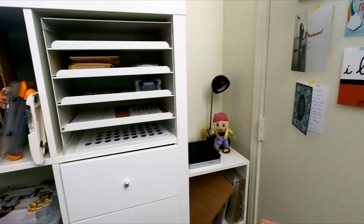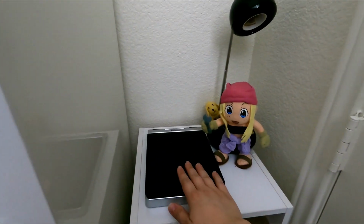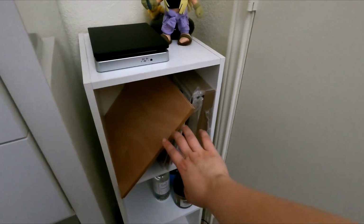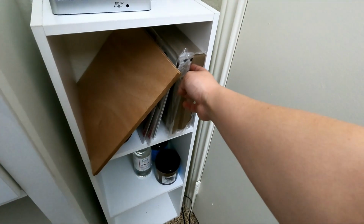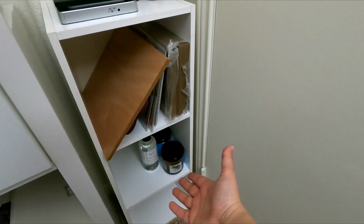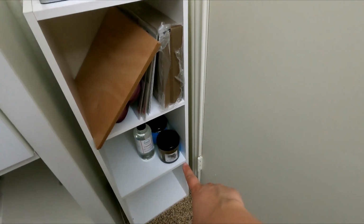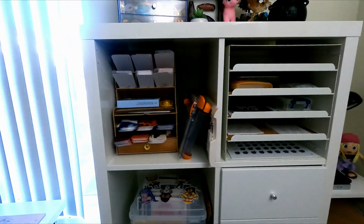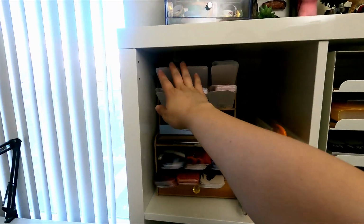Ta-da! And then we have the Darth Vader lamp, the Winry, the scale, extra supplies over here. So I have my wooden boards I like to paint on. I have these backers that I have for bookmaking, and then extra supplies for oil. So I have the Gamsol and the little containers that go in. And then over here I have more stock. So I have all my bookmarks up here.